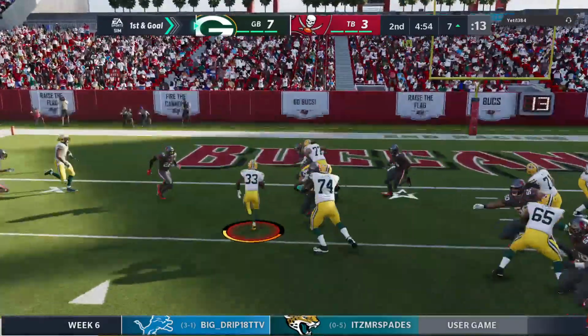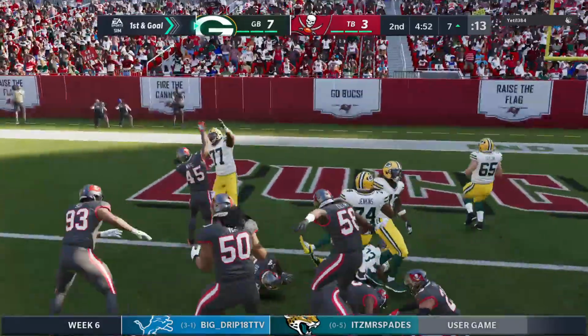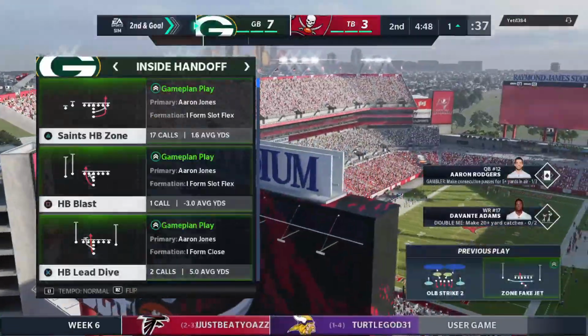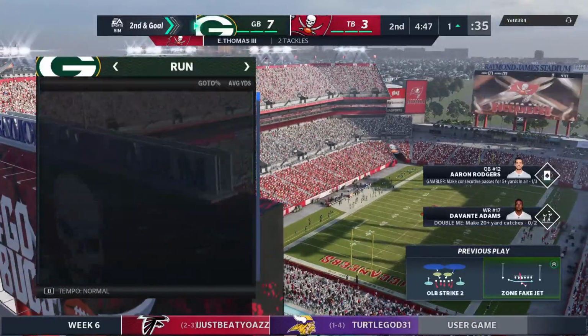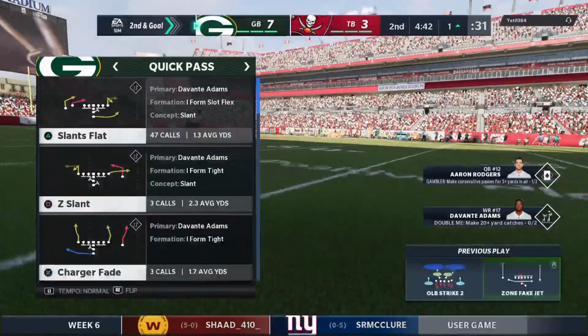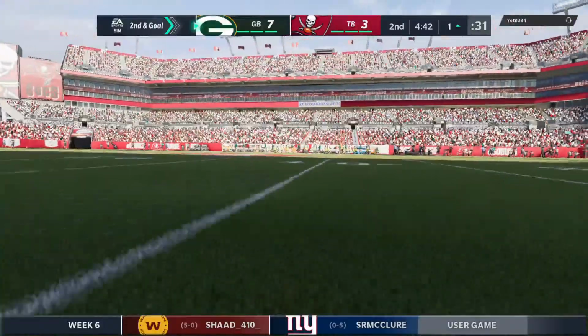Now Jones. And able to break one tackle, but then quickly brought down. But a nice little gain. A good run of 6 yards there. Gets him closer to the goal line with second down coming up. Brings up 2nd and goal.